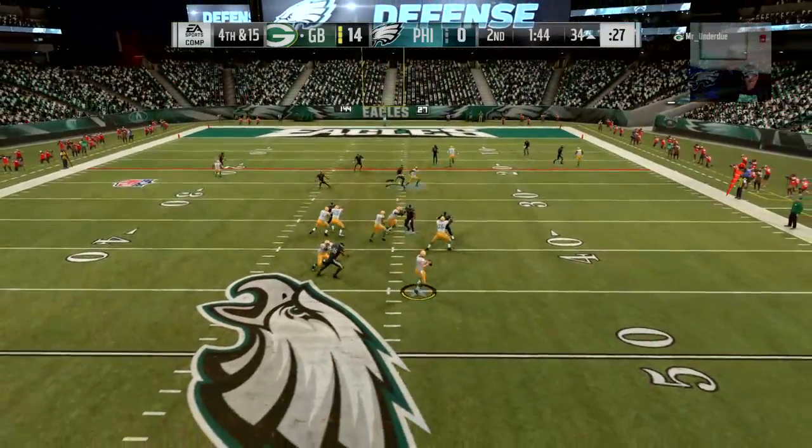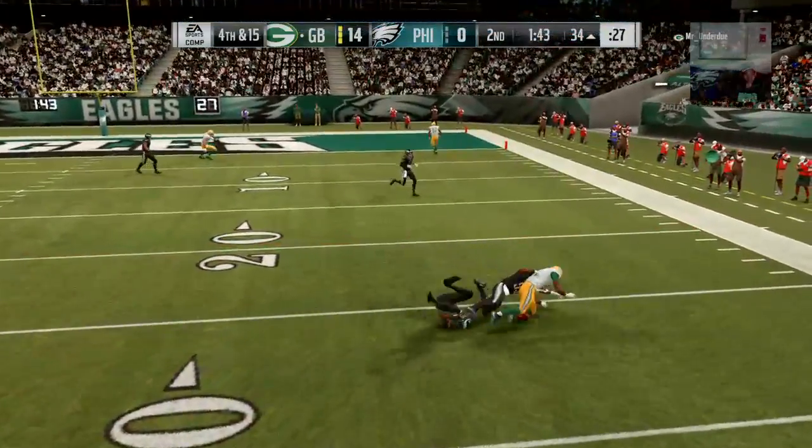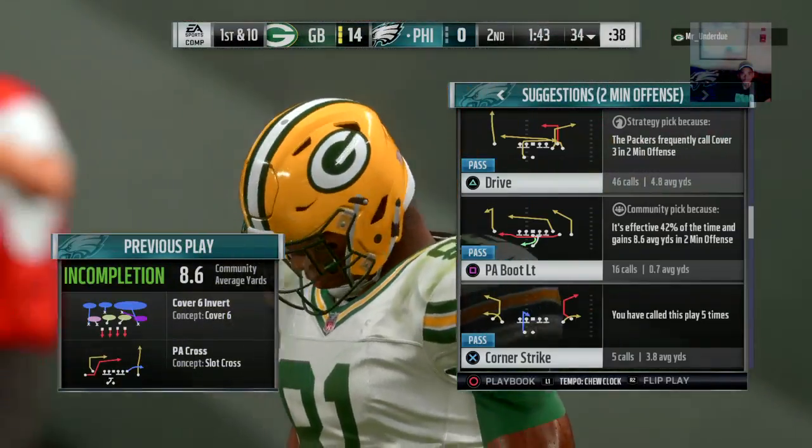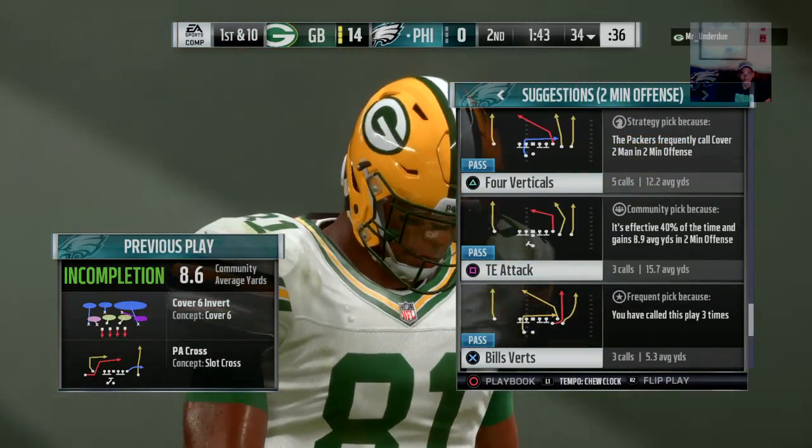Now Rodgers. And my goodness, this is incomplete. Or it looked like he had it and dropped it. And the Eagles defense able to hold.